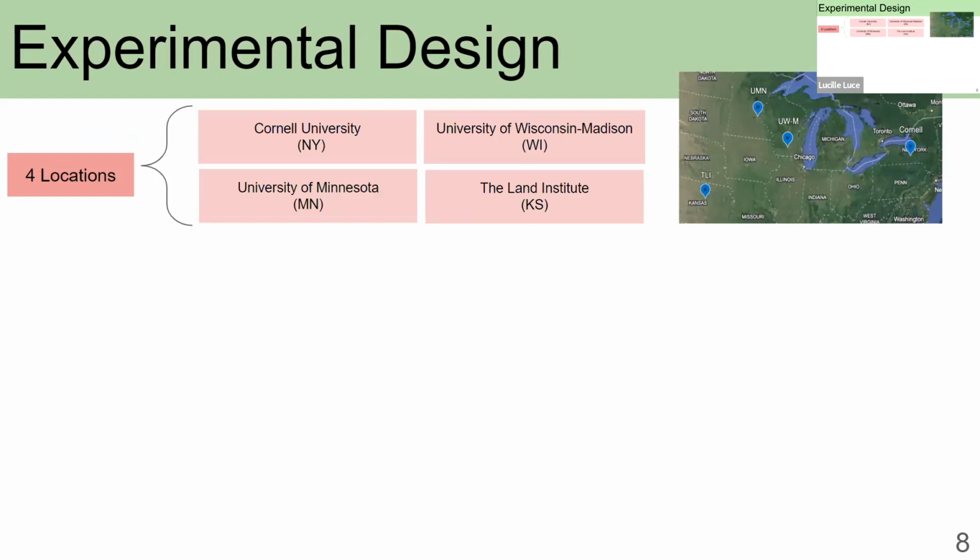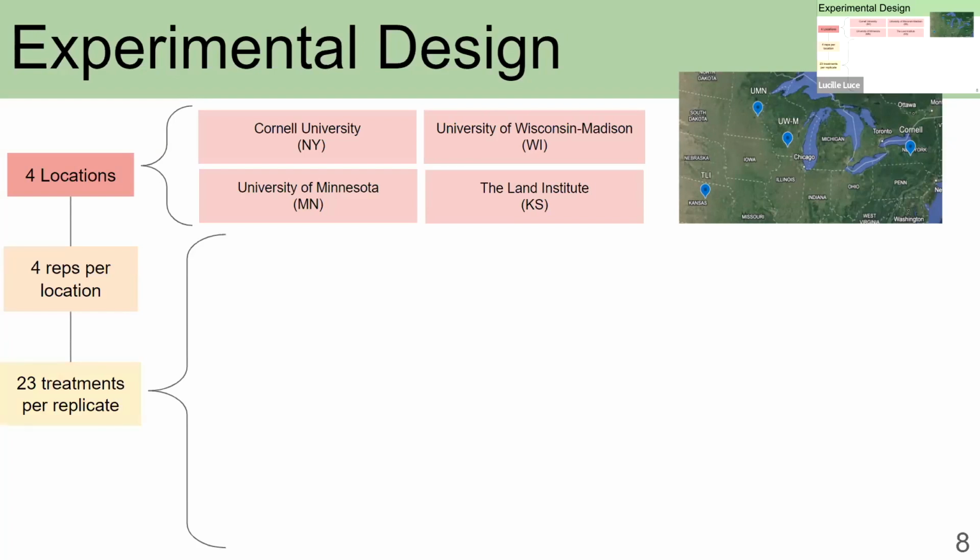locations across the United States: here at Cornell, University of Wisconsin-Madison, University of Minnesota, and at the Land Institute in Salina, Kansas. We had 4 replicates at each location and 23 treatments in each rep. Treatments included 2 cropping schemes, intercropped and monoculture.